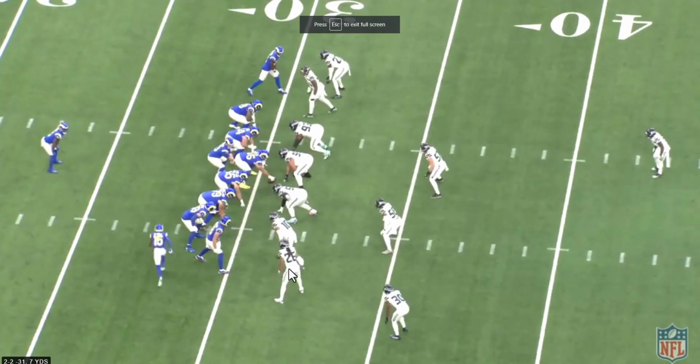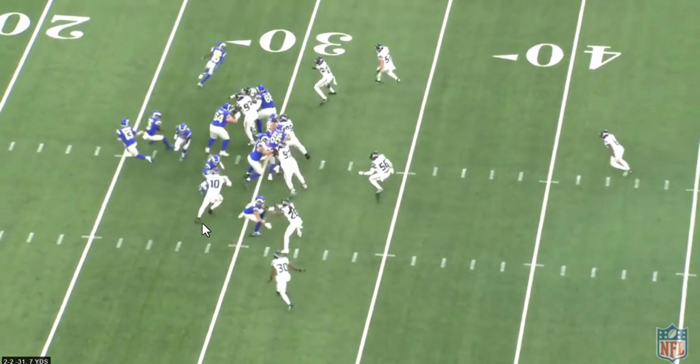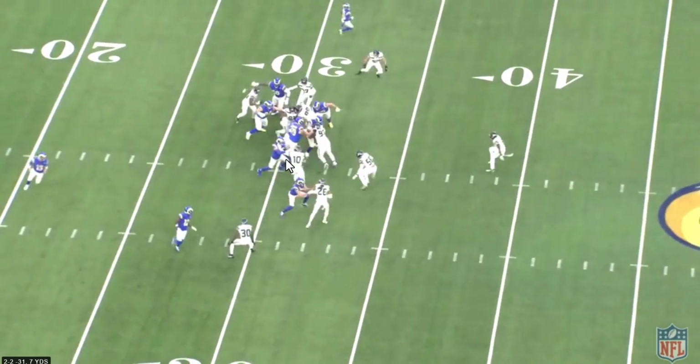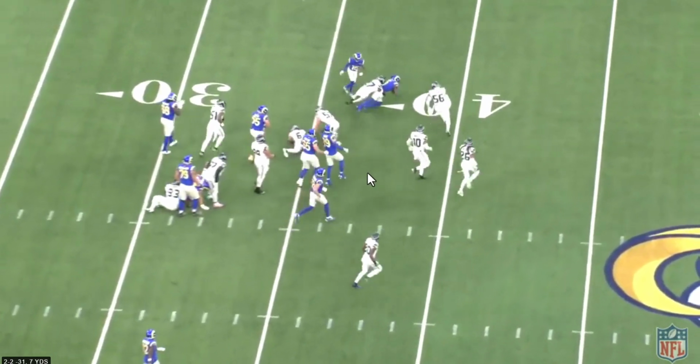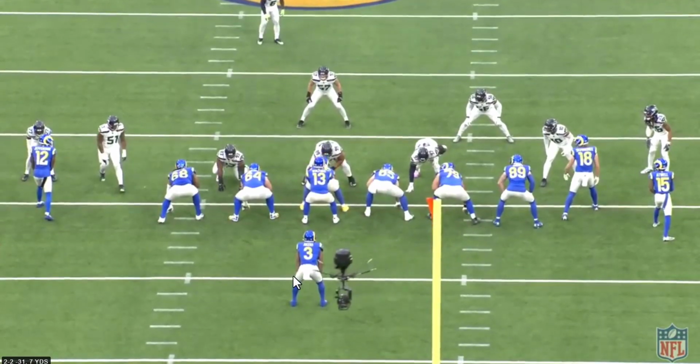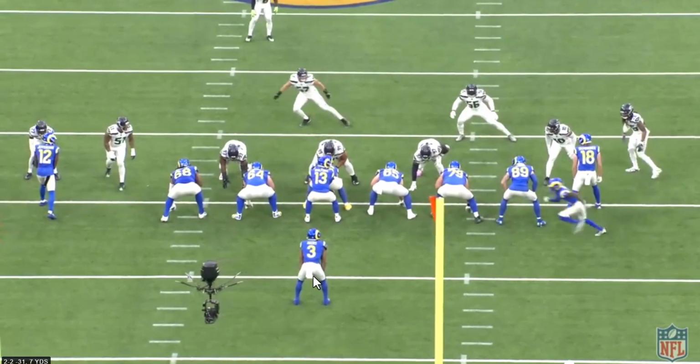Once again, Cam Akers creating, and this time at the line of scrimmage, where there's a tight crease here. It's kind of quartered off. Does a nice job of finding the backside crease, getting skinny and spinning through. Let's watch it one more time this way.